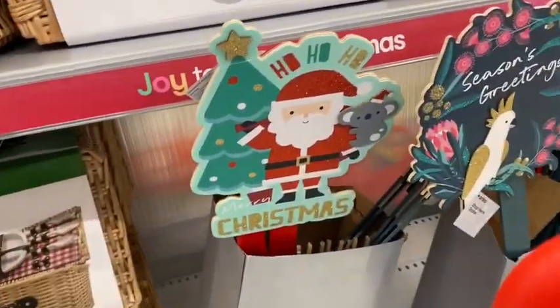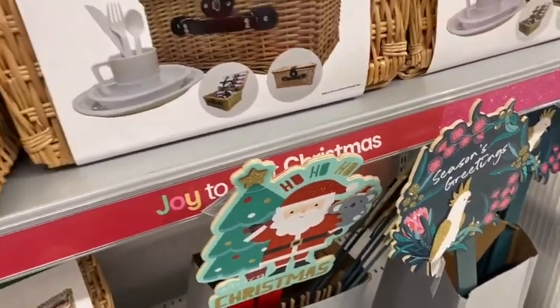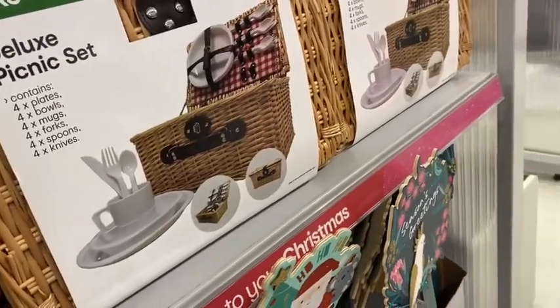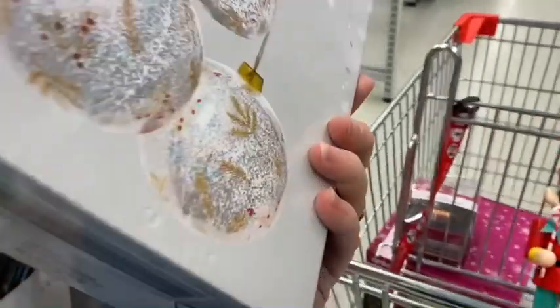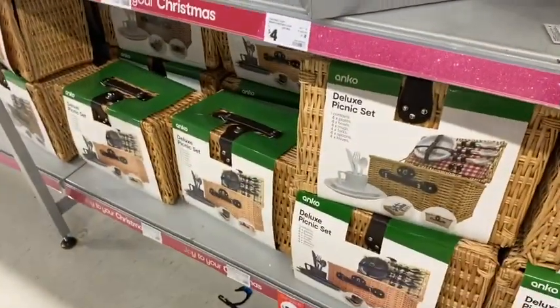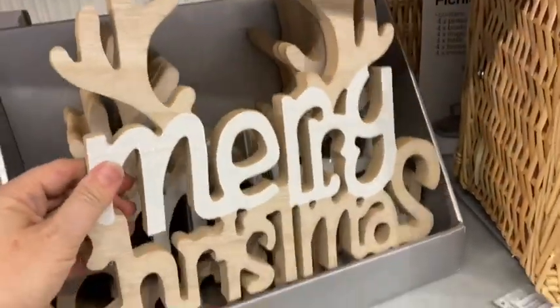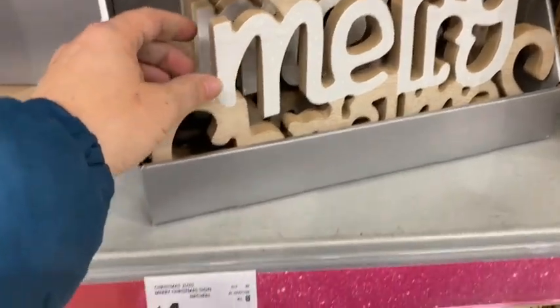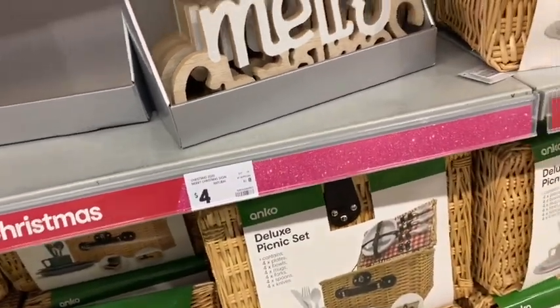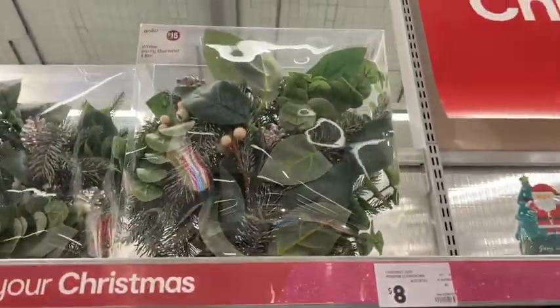We've also got some stakes for the garden, season's greetings, and ho ho ho. You can see that they've sort of put a few bits and pieces in the same area. Well, these inflatable balls, I don't know what sort of size they turn out to be. I didn't pick them up. They're 10 for $3, but maybe a good option for outdoor display. And a Merry Christmas with the reindeer antlers. That's $4. And that is the matching garland to the wreath that I quite liked actually.